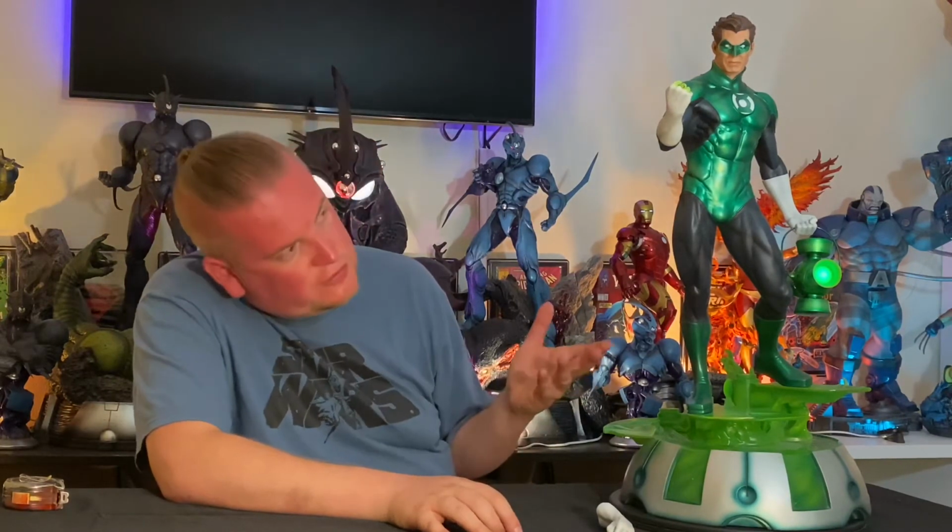So let's begin with concept here. Does it look like it's from the movie? No, and that's a good thing. Does it look like it's from the comics? Pretty darn close. Obviously, Sideshow put their own spin on things. They added a few details to the suit, embossed lines and such. But other than that, the design essentially is exactly like out of the comics. For Hal Jordan, at least.